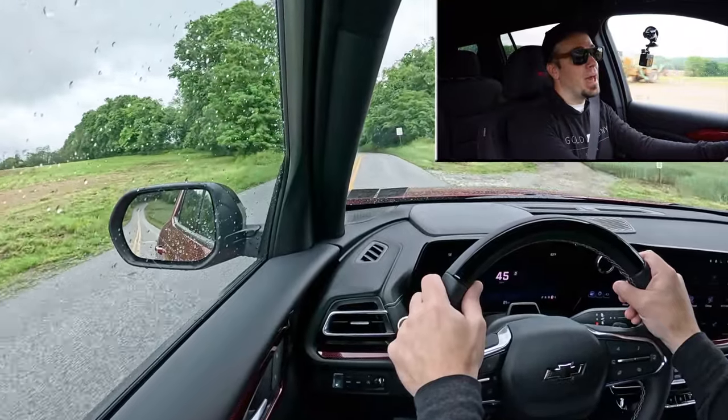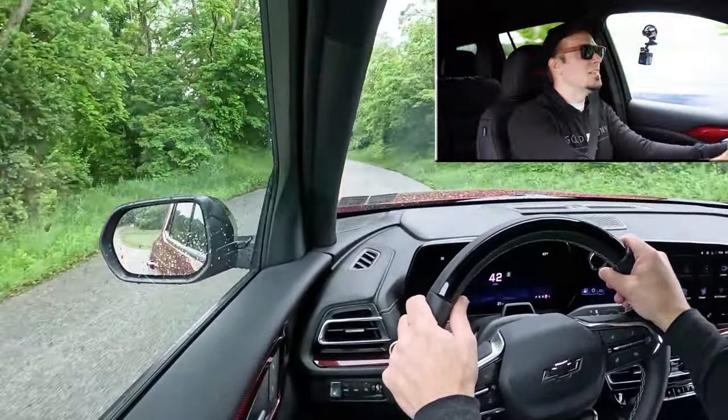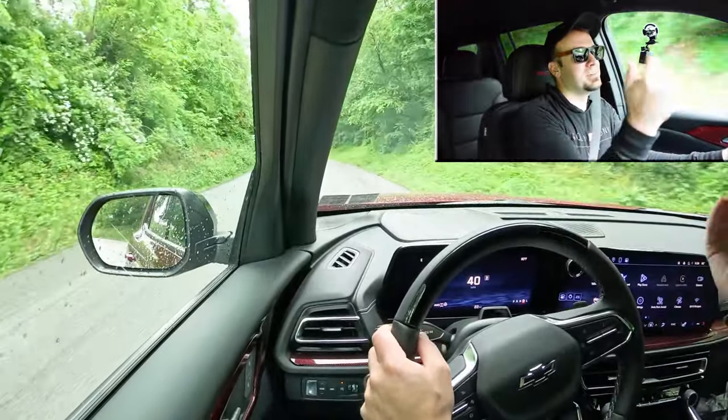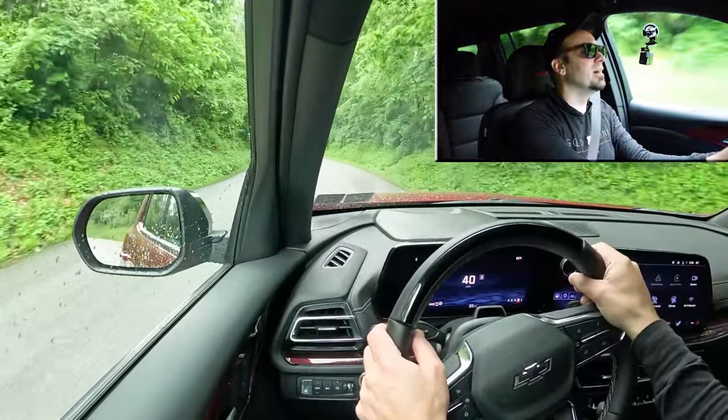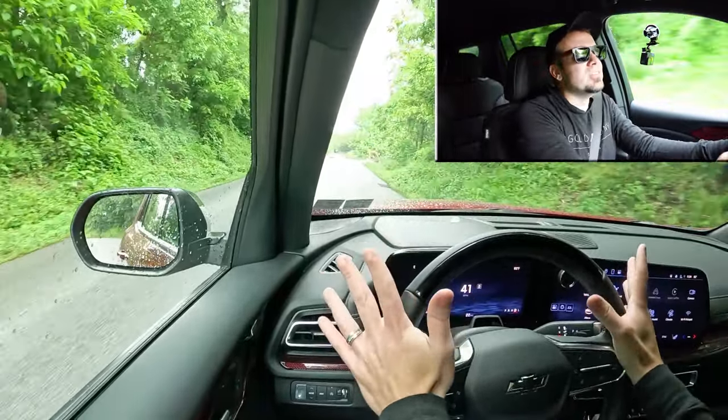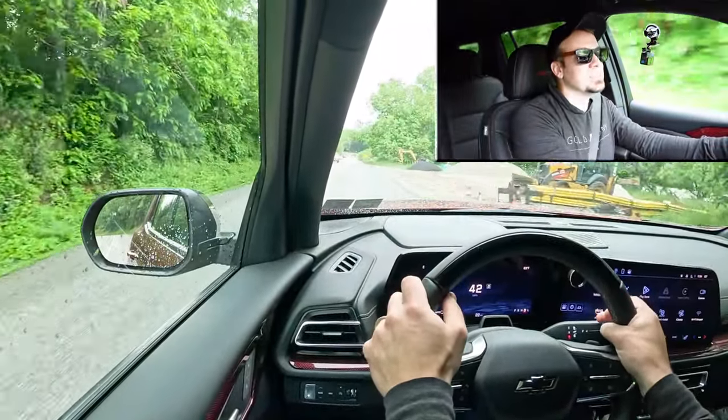And the 8-speed automatic also was buttery smooth. A lot of times, I feel like I've been driving a lot of Mercedes lately, and sometimes it can be a little bit jerky, believe it or not. But this was just such a smooth transmission, such a kind of luxury-like acceleration, but still incredibly quick.